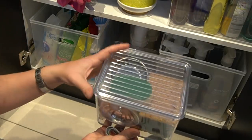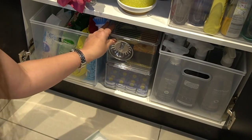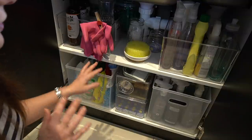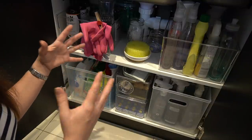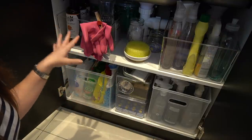You can use them for anything in the kitchen. I've used these previously in the fridge to organise cheese and entertaining type things. But at the moment, they just fit perfectly in that space, so that's what I'm utilising them for. Definitely when you're buying kitchen organising and storage containers in general, look for things that can be used interchangeably throughout your house with what you've already got.